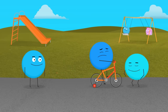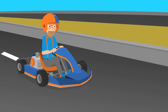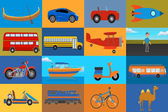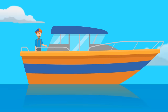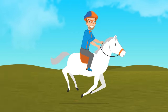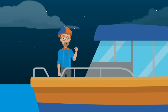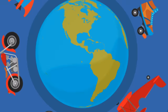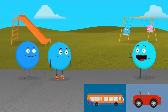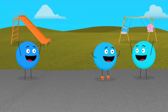It's a transportation song. You can ride go-karts round and round the track. You can roll on skates down a pavement path. You can float on a boat on the open seas. You can gallop on a horse, yippee-ki-yay! I'm a driver steering a car. I'm on a boat navigating stars. To take you places near and far. It's a transportation song. Everybody here is moving along.